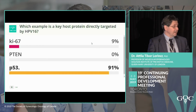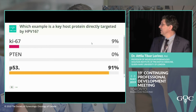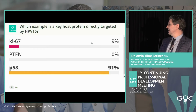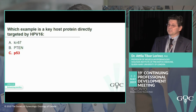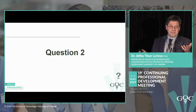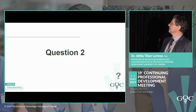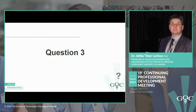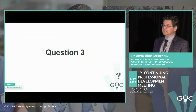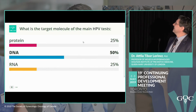I gave 4 questions, but I think you only coded 2, did you? I'm not sure. They have them at the back, so you can keep going. P53 is the answer. It is targeted by E6. Very important anti-apoptotic protein. They'll run through them at the back now. Is there another one? Yes, question three. Sorry, I gave you more than 2 questions.